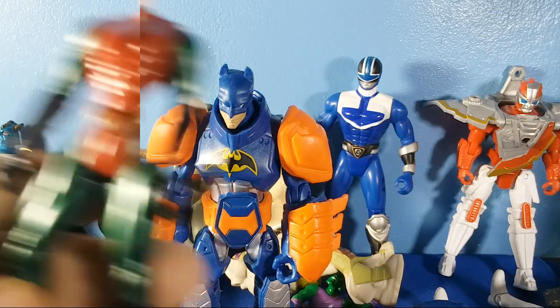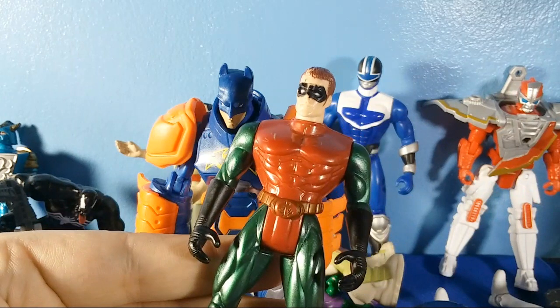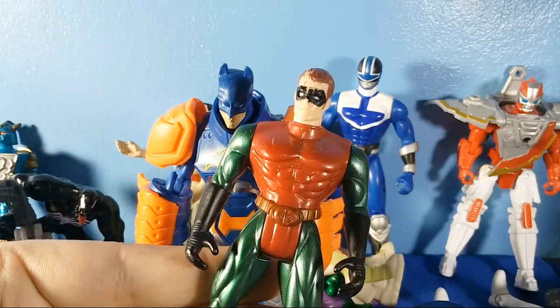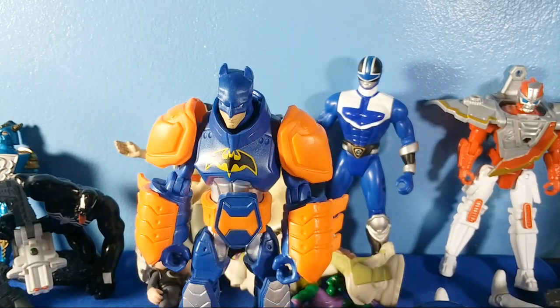Oh, this is new. It's a Robin. I guess I can go with the Riddler I got. I need to repaint his face a bit. Oh, yuck. I just got that today, I think.